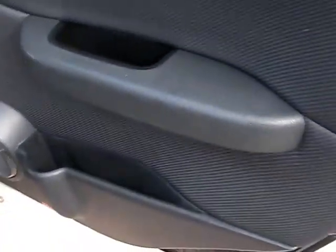And the rear of the car, electric windows in the rear. Three seats.